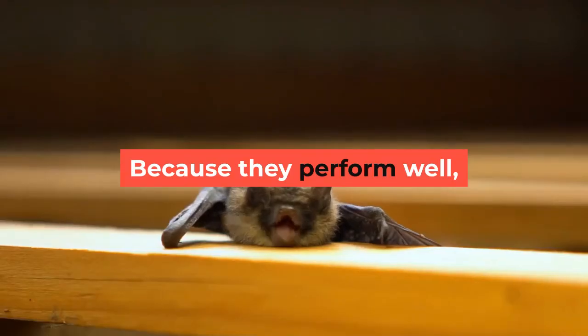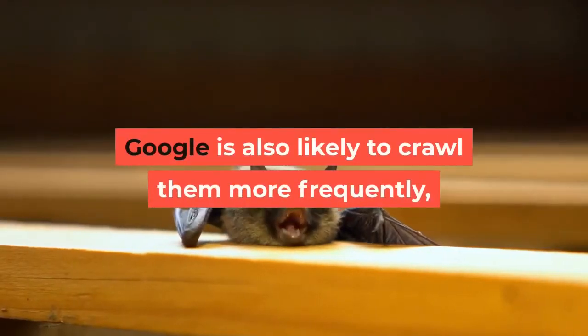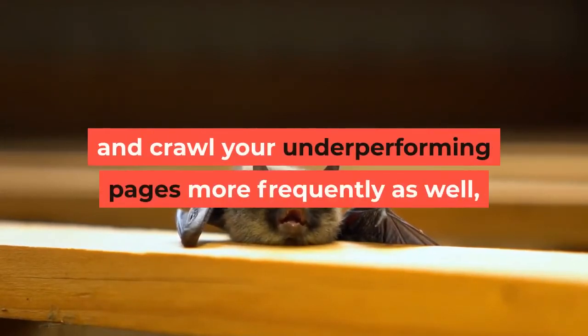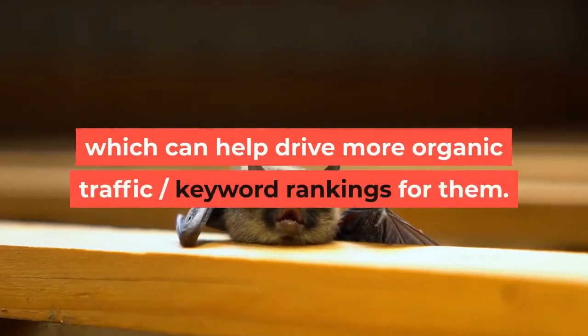Because if they perform well, Google is also likely to crawl them more frequently, so you're encouraging its search crawlers to follow and crawl your underperforming pages more frequently as well, which can help drive more organic traffic and keyword rankings for them.